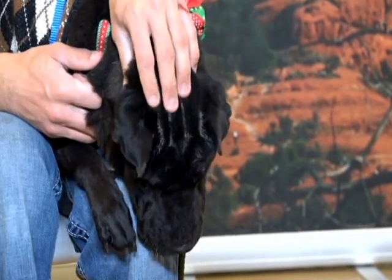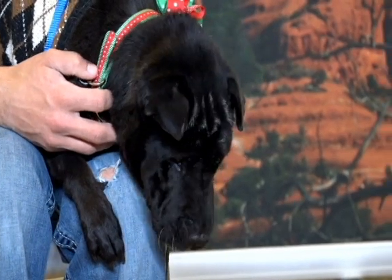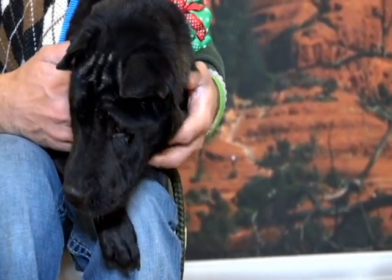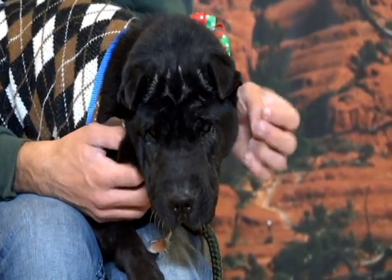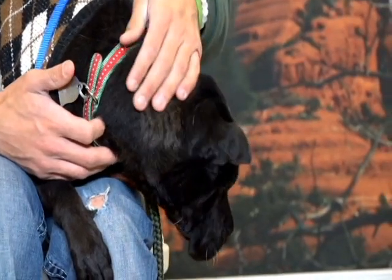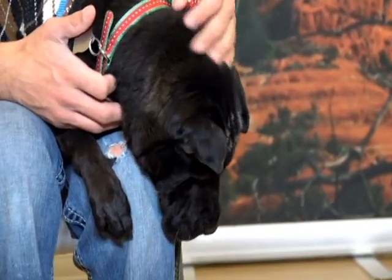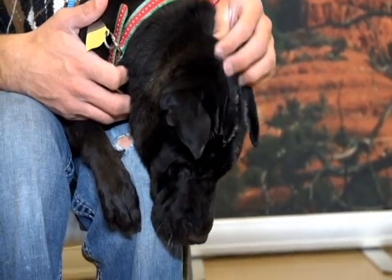She would make a great pet for a family that's just looking for a companion dog just to hang out with and go for walks and the occasional hike, just to hang out in the house and be there. She seems to get along well with most other dogs, but we do recommend, if you have any, to bring them in to meet her and see how they get along with her. Once again, this is Jerica. She's a 7-year-old Shar-Pei mix.